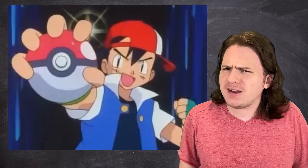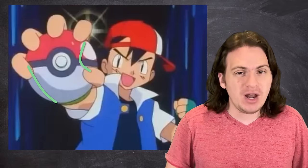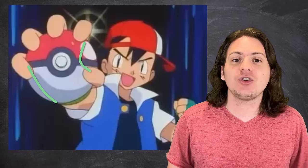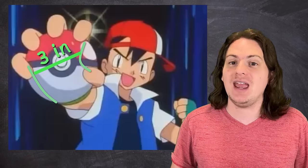In the show, we never get a concrete measurement for the size of a Pokeball, and in fact, they seem to vary slightly from shot to shot, but we can compare a Pokeball to the size of Ash's hand to get a pretty good estimate. The average width of the palm of a 10-year-old boy is around 3 inches.